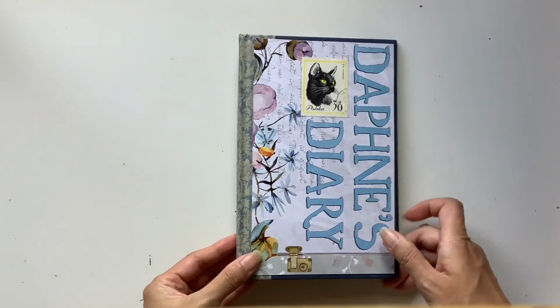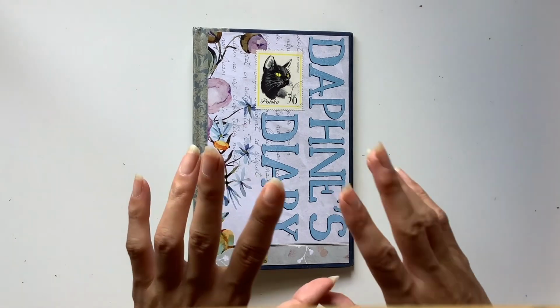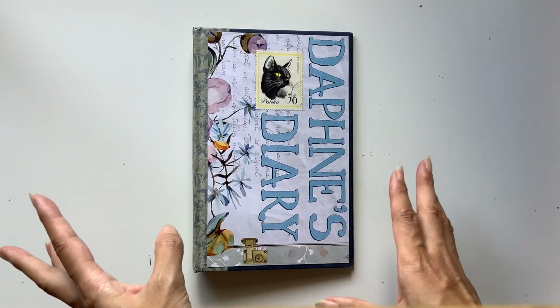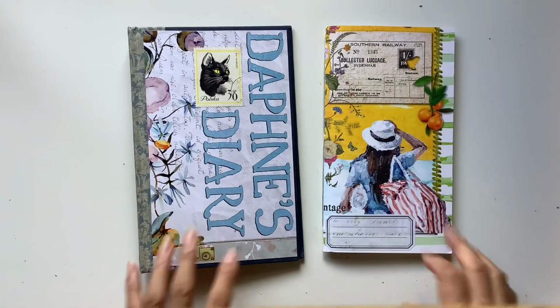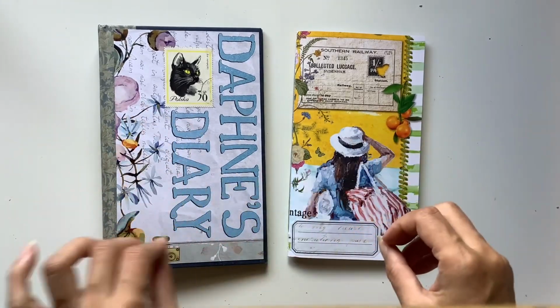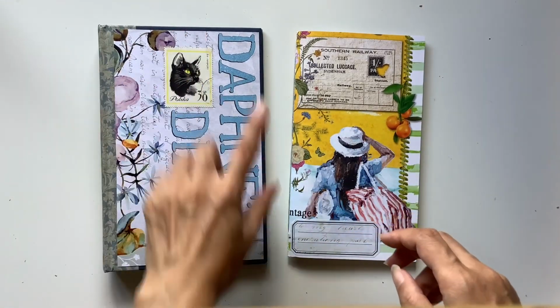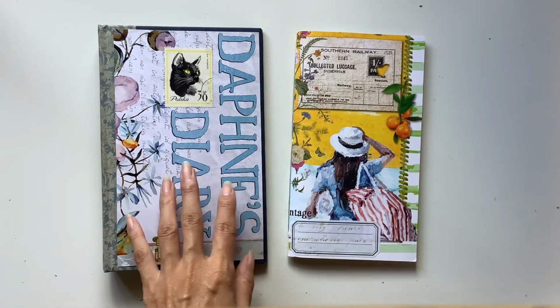I think it's beautiful. My aim is to make a Daphne's Diary journal each year for myself and fill up a Daphne's Diary journal for myself each year. So whether I use this one this year or this one this year, I'm not sure, but that's me now. I will try not to make myself another one. It is all dependent on the magazines though, how beautiful the covers are. I only use the ones where the covers really speak to me.